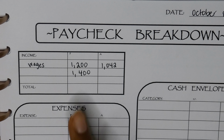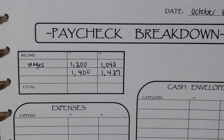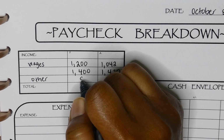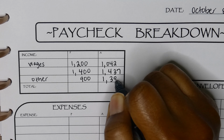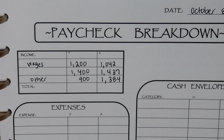Okay, so for this paycheck, the $1,400, we end up bringing home $1,437. Okay, and then for our other income, we projected $900. The amount that we ended up bringing home was $1,384. So this included a small little bonus check that my husband did get from his job. We also had income coming in for both our side hustles. And some of you guys know that we have family that stays with us, so they give us money per month. So that's where all this money ended up coming from. I always lump everything together in the other category. So that's everything not including our primary jobs.